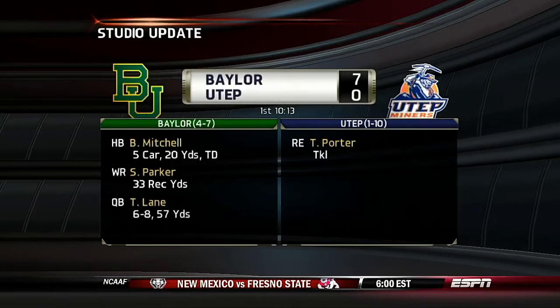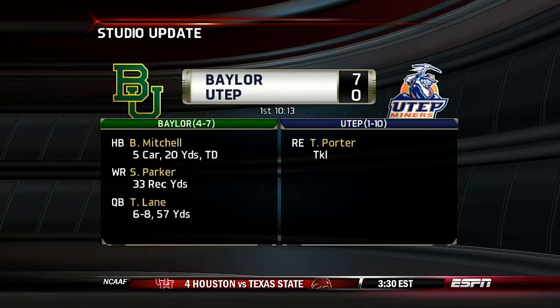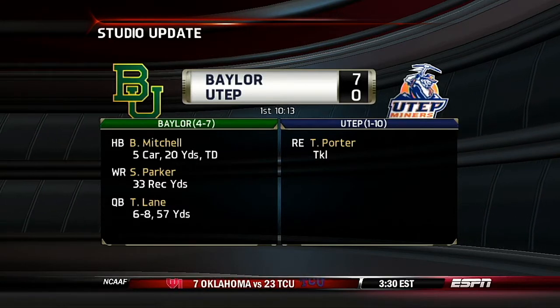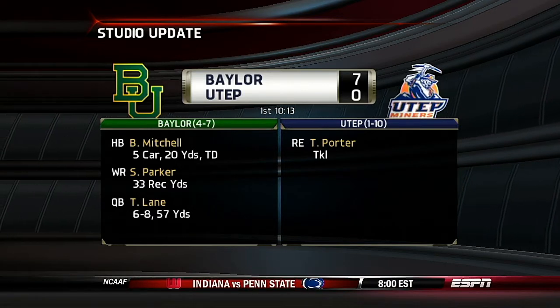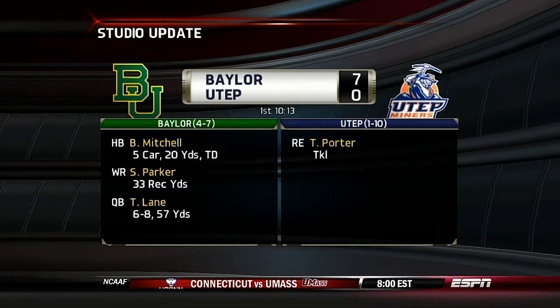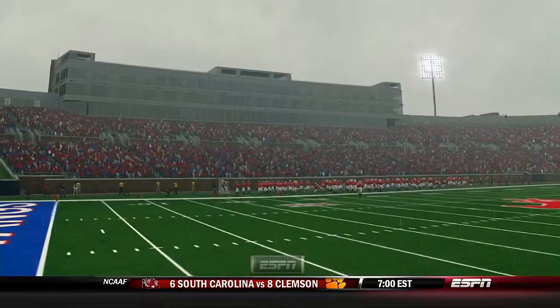A quick update now. Here's Reese. Let's have a look at some scores from around the country. Several surprises today. And for UTEP, they're eye-to-eye with a seven-game skid. And for Mitchell, he scored a touchdown. Baylor leads it 7-0. All right, thanks, Reese.